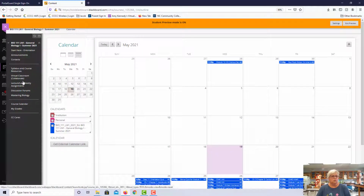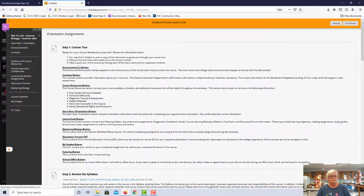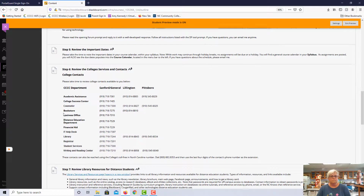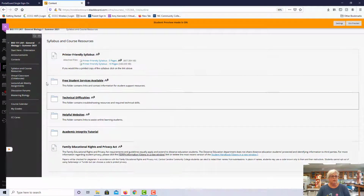To navigate into the course, all your materials will be found. First, you're going to start up here with the orientation. Do the orientation, all the steps of the orientation. Click on the folder to go in. And you'll see each step of the orientation. Make sure you do them all. You can find the syllabus under here and other helpful information.